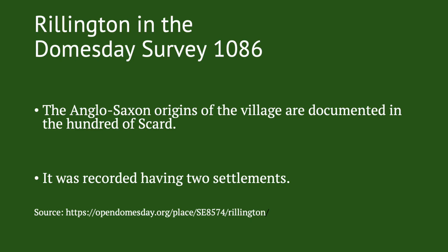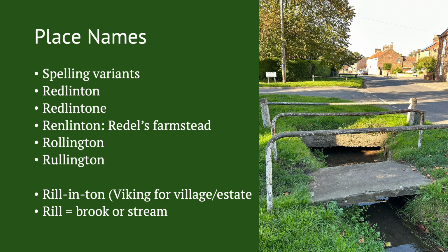Rillington was recorded in the Domesday Survey of 1086, and the Anglo-Saxon origins of the village are documented in the hundred of Scard. It was recorded as having two settlements. Later on it was in the wapentake of Buckrose, and Rillington is now a village and civil parish in the Ryedale district of North Yorkshire. As with surnames, archival documents show place name variants as well, and here are just a few. I do like the bottom one, Rillington, rill meaning a brook or a stream, and ton Viking for village or estate.